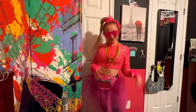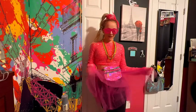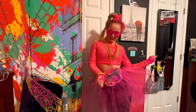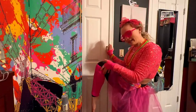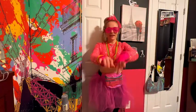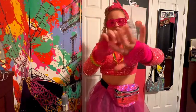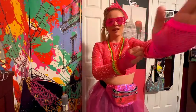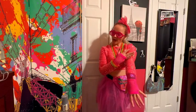So I'm gonna go ahead and show you what it looks like on. And here's the reveal. Isn't it so cute? I love it. So starting with the super cute multi-layer tutu, and then we have the super cute knee-high leg warmers, and then the hand gloves that are fishnet. They have holes for your pinkies and your thumbs, and you can wear these just like I'm doing with something over them, or they go pretty far up your arm.